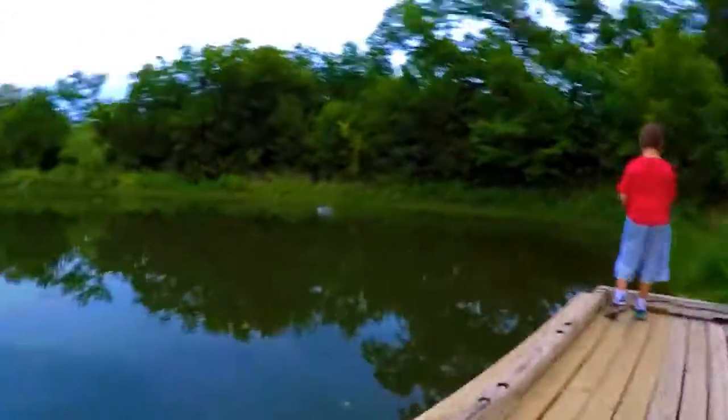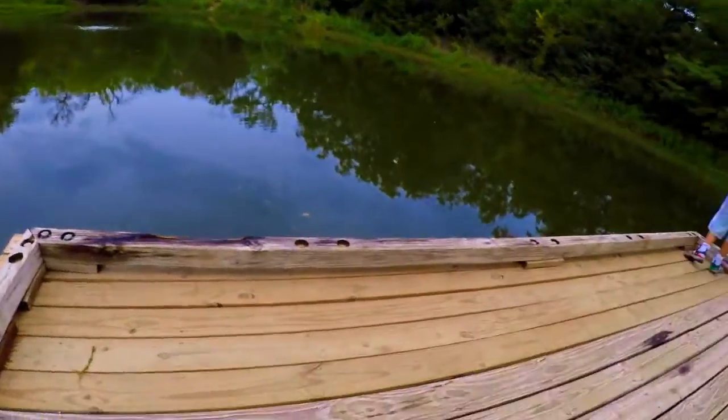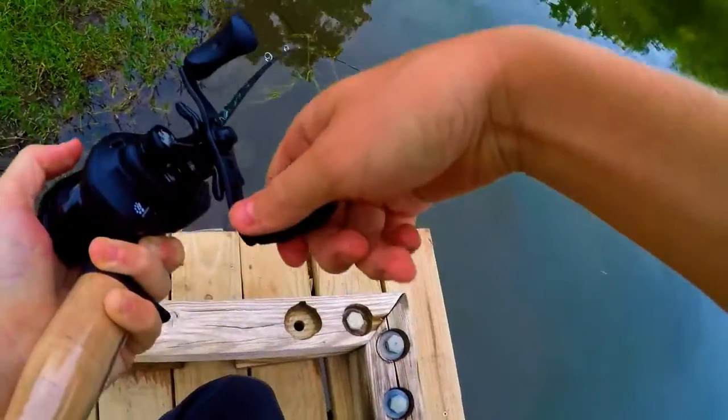There we go, guys. Yep. There we go. Oh, that's a good one. Don't keep them down. Right when it hits the water. Get him on. Fluke. Stay down. There we go.